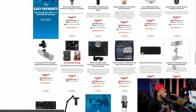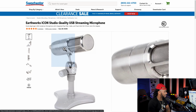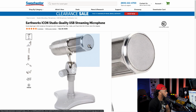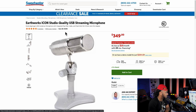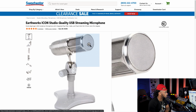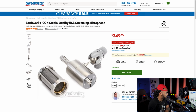Now, this one, the Earthworks Icon Studio Quality USB Streaming Microphone. This is cool. So if you are at your podcast desk, wow, that looks great. And Earthworks, they just make really great microphones. I know that this microphone has all the sound rejection technology inside of it, integrated pop filter, cable, Triad-Orbit M2R short stem mic adapter. Yes, this mic is pretty dope.